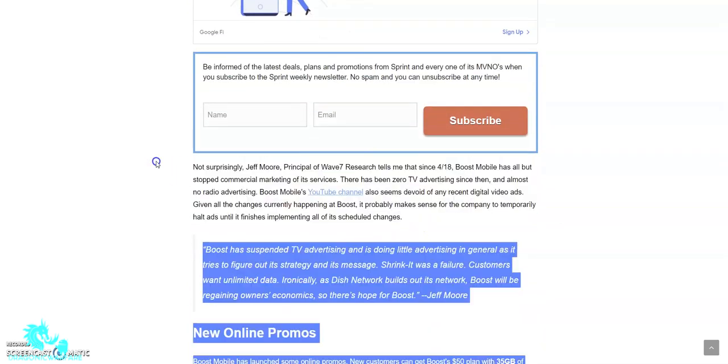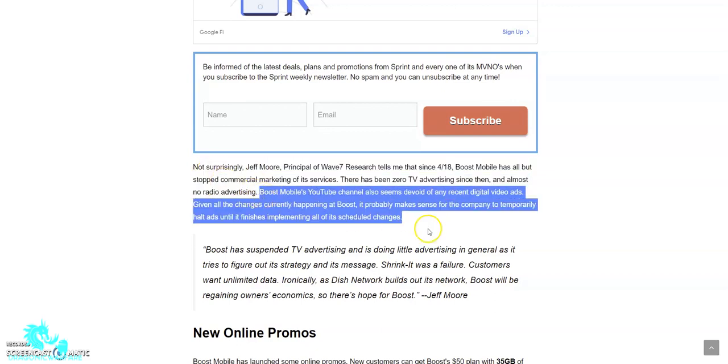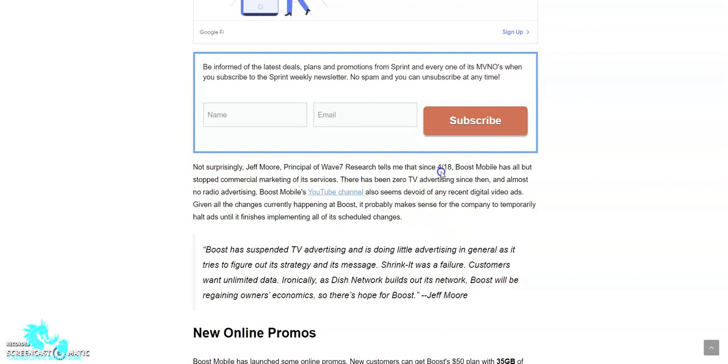Of course, another thing that they're saying here is, I'm just going to break it down to you real quick, that Boost Mobile, honestly, I haven't seen many commercials from Boost Mobile, and this kind of explains it. They said that they haven't really had any commercials since April 18th. Basically what they're saying here is that they're probably waiting for all the changes to be implemented, and they're doing a lot of changes in the back end, so they probably want to make sure that they get the correct promotions and deals out there before they just say, hey, taxes and fees are all included, and then boom, it comes out that they're not.